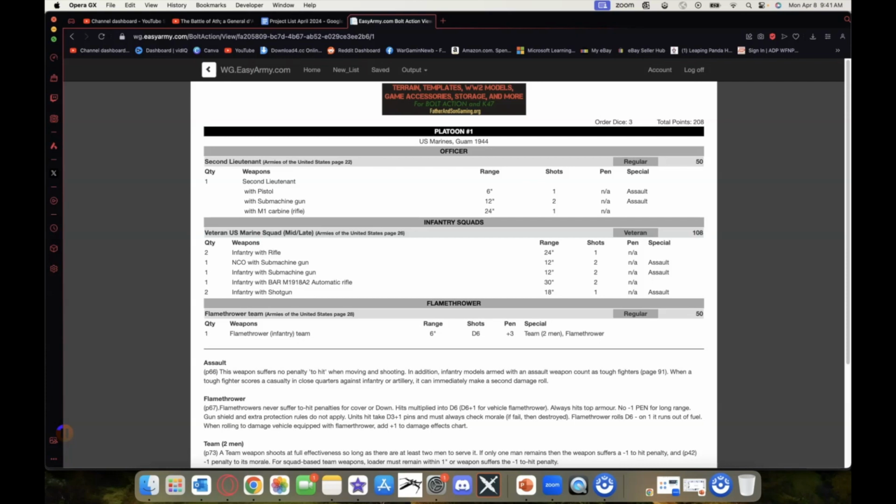We have a BAR in there, as well as 2 infantry with shotguns, so a mix of ranges here, with 4 assault, which is nice. Obviously, with the BAR, that's the guy that I'm going to use to do long range attacks from. And then I'm going to have a flamethrower team.